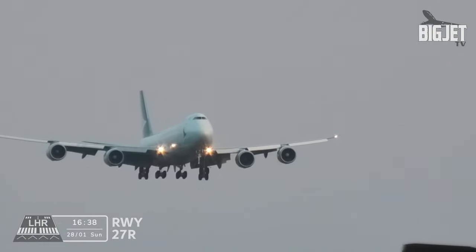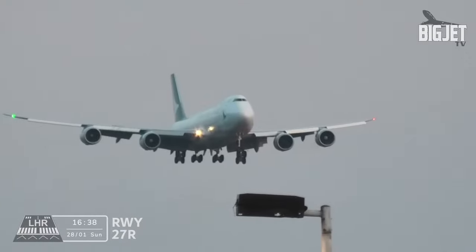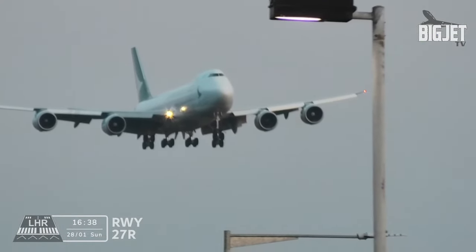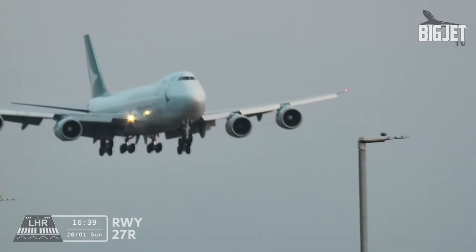Here we go then, folks. This is what we've been waiting for. The 747-8 freighter with the GEnx engine, the same family as the Dreamliner engines.